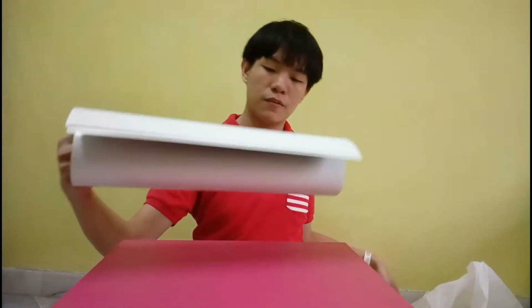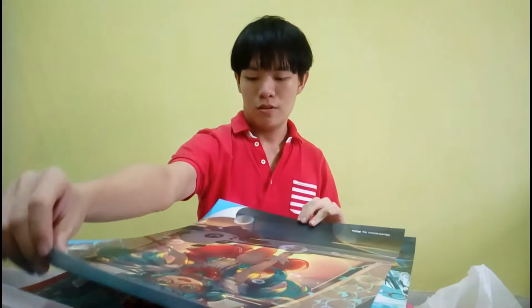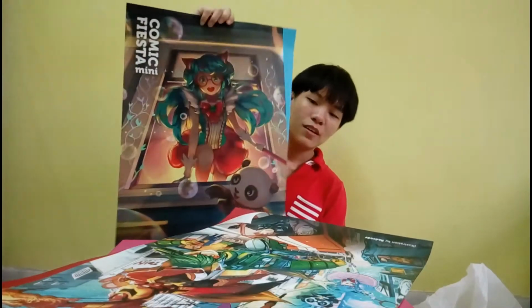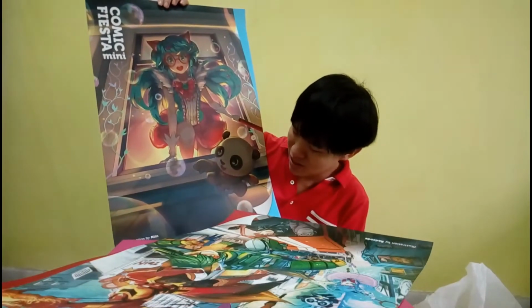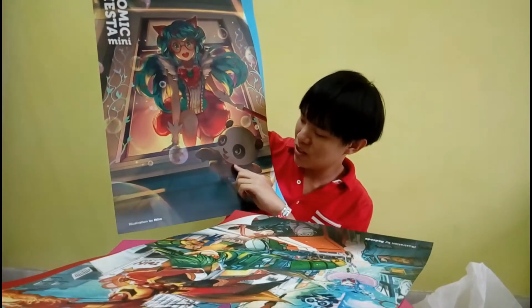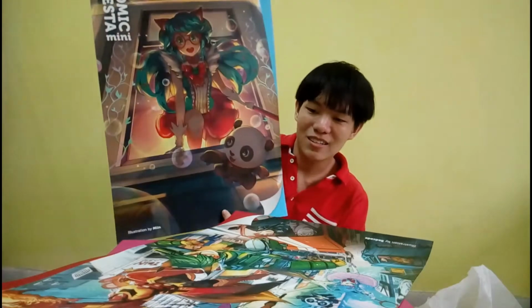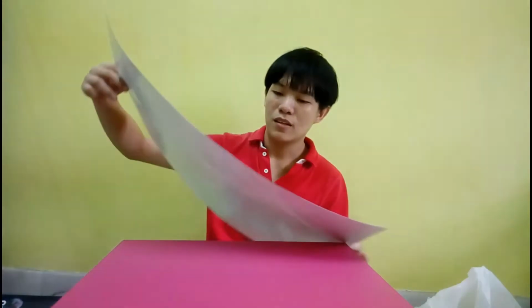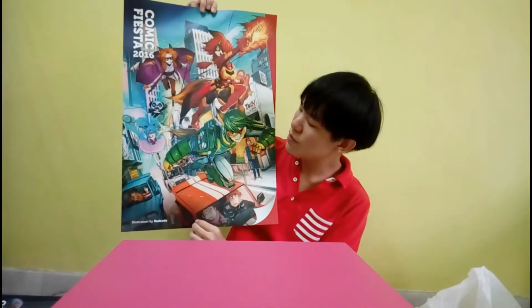Okay, let's move on to this CF poster. Wow, so they have two posters this year, and this is one of them. Sorry, I don't remember all the Comic Fiesta mascot names. I only know this is Yin or Yang. I'm sorry, I don't remember. And this is the main art that you can see on their website, Comic Fiesta 2016, the superhero team this year.